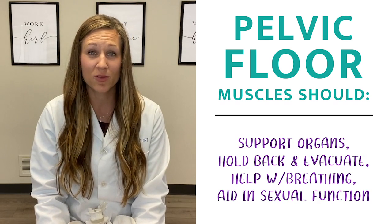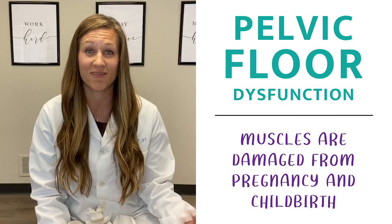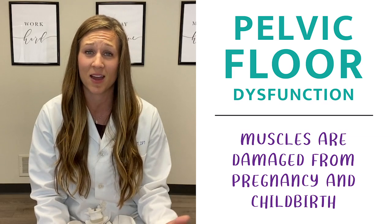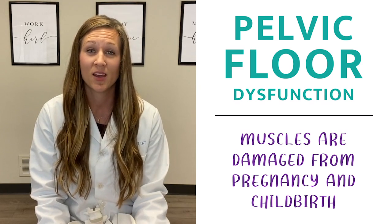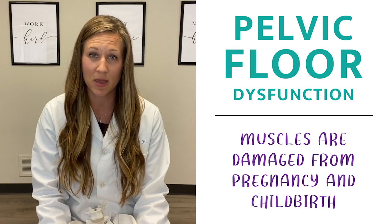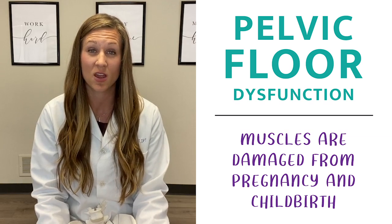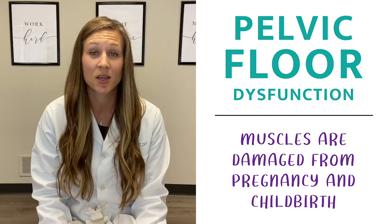But after childbirth, those muscles take a true beating and it's very traumatic on them, whether you have a vaginal birth or a C-section. Even if you had an episiotomy, vacuum, whatever your story and journey is, those muscles take a beating. A lot of stress happens during pregnancy with the growing uterus and baby, and that can even cause a dysfunction. So if you had a cesarean birth and you think that your pelvic floor is perfect, it is not, my friend.